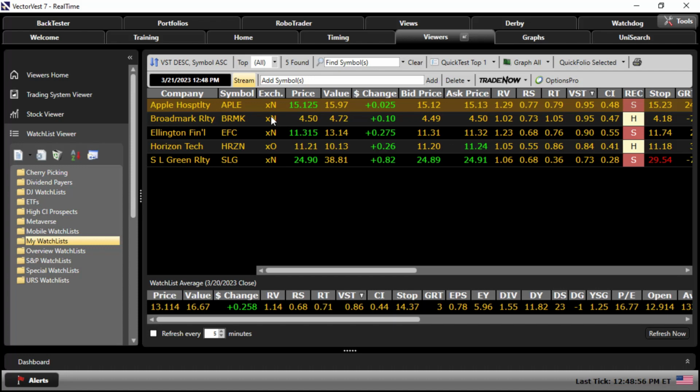So if you look at the top 5 stocks from that article that I talked about, and you wanted to trust but verify, as the old saying goes, you can come into the VectorVest program and get a sense of what these stocks are doing. Now, listen, as I record today, they are all up pretty nicely. But we can look at the average, right?